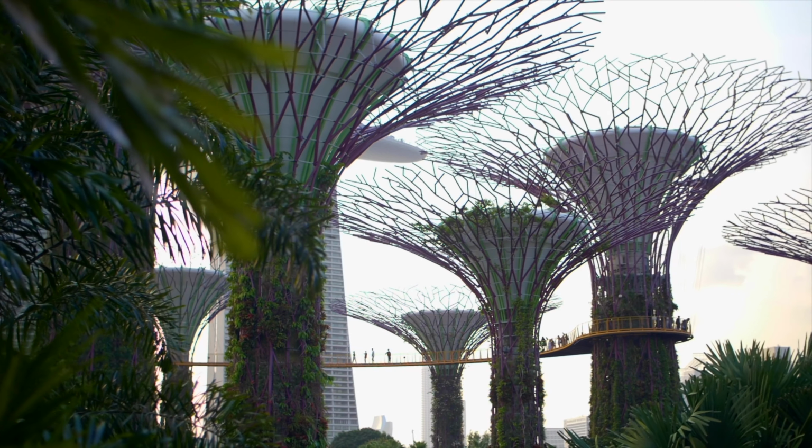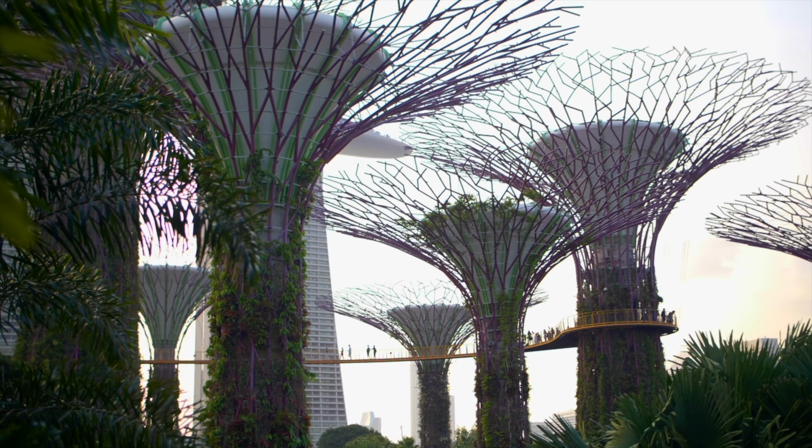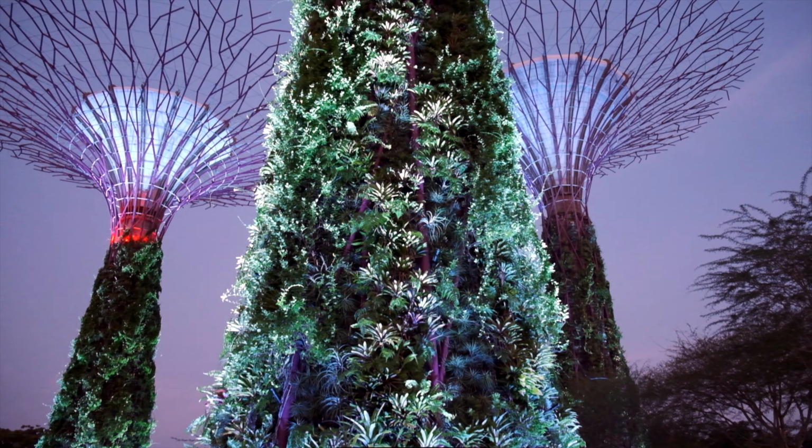This place reminds me a lot of the blockbuster movie Avatar, especially during nighttime when the super trees are lit up.